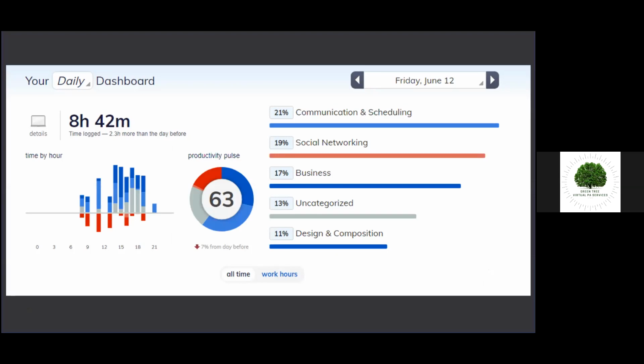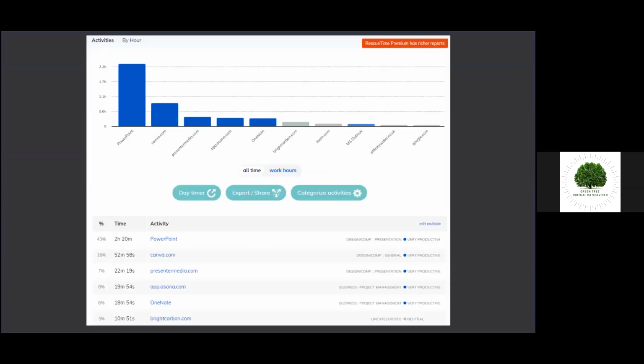And once it's tracked enough data, you get some really powerful reports on where your time has gone, even in the free version. And you can see patterns in what time of day you maybe lose focus, or when distracting things knock you off track.